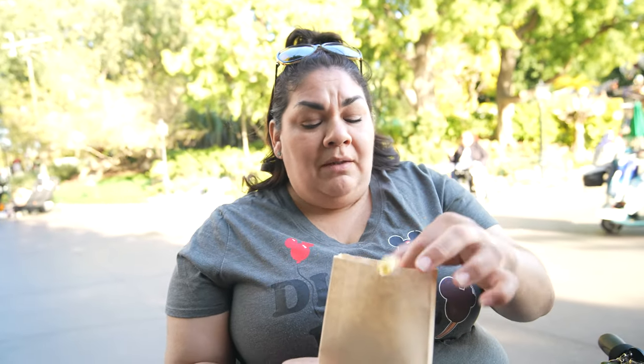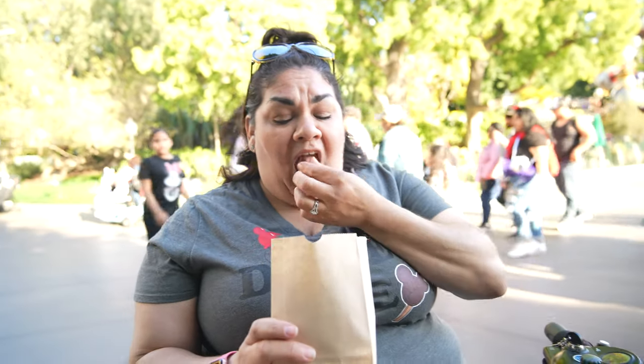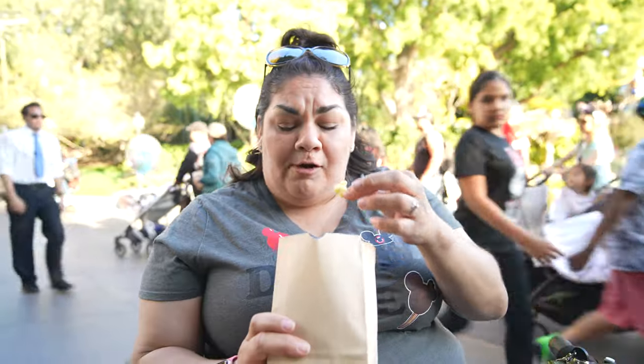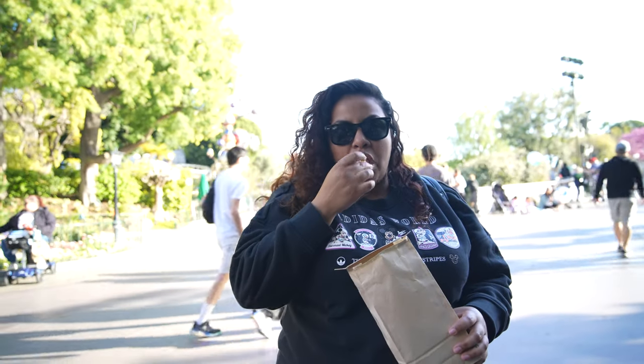So, I really like this. It tastes very much like what you buy in your Christmas tin. Yes, but not in a bad stale way. No, that's just what it reminds me of. It's not stale at all. But, okay, you can have this bag. I like this. Which one are you trying?